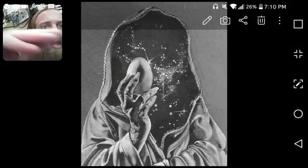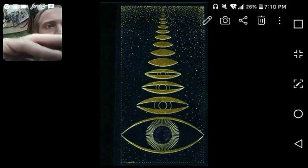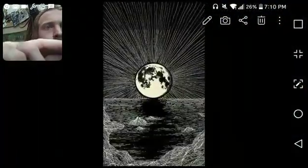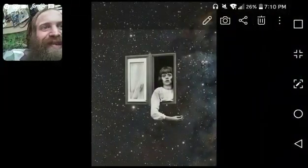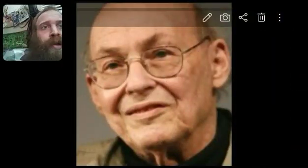The Orphic egg in the space with a reptilian hand. This is where I'm at. Where are you guys at? I imagine most of y'all are right here too. Constellations of stars. Oh, I love that one. I also love that one. This is the person who made Alice.